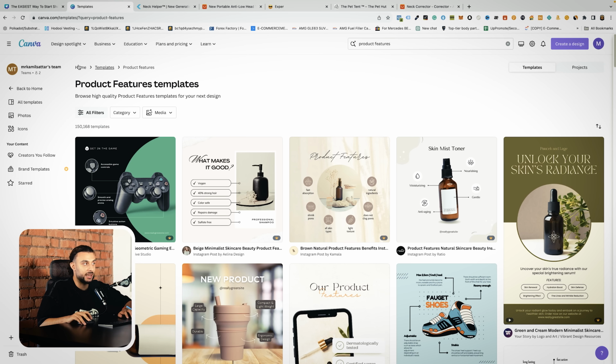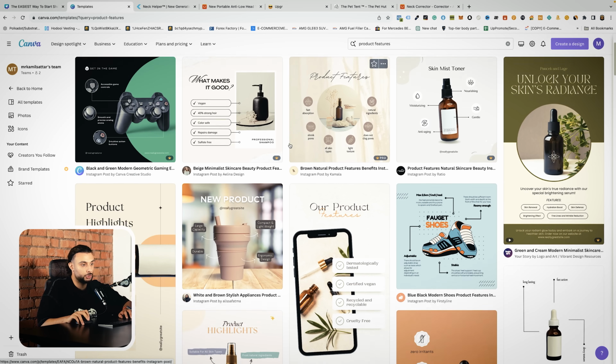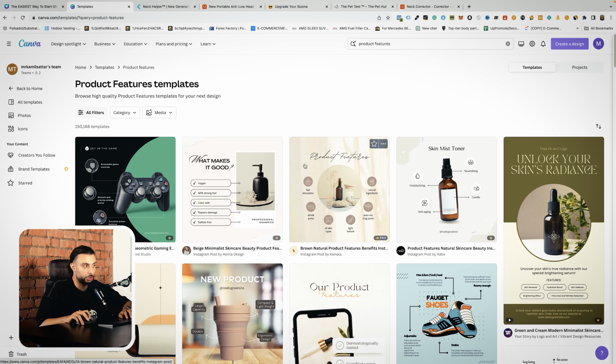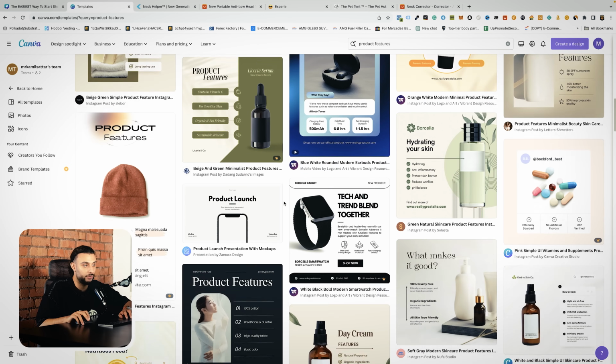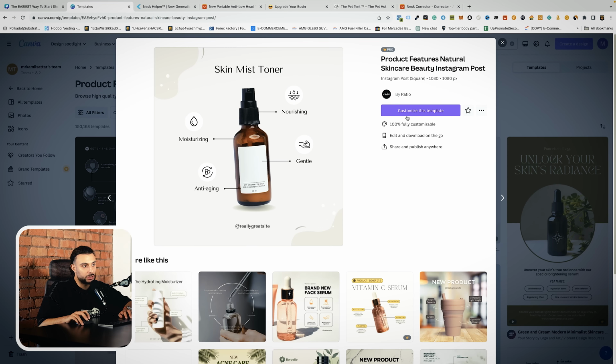So you want to head over to Canva, type in product features, and it's going to show you loads of templates of other people creating imagery using the same templates. Obviously you want to go for this aspect ratio, which is 1:1, and you can use any of the images here that you feel suits your product the most and reuse it. For example, I might use this image here, click on it and click customize this template.